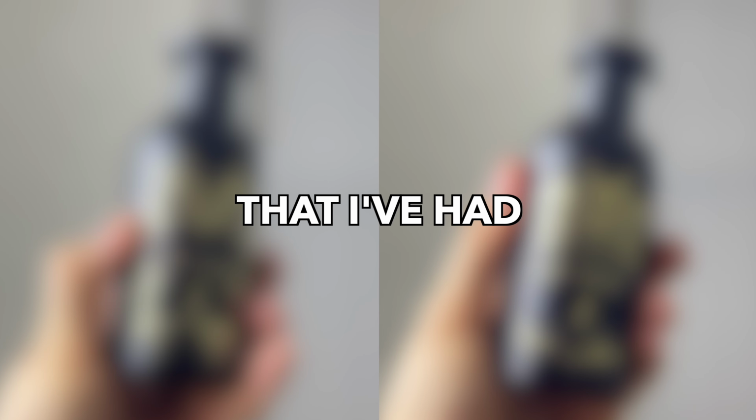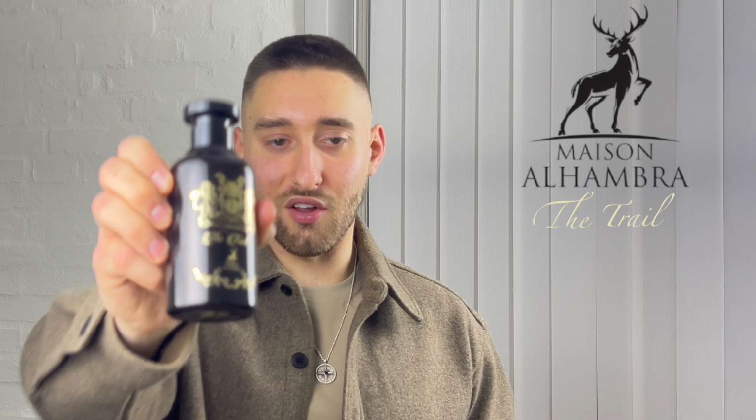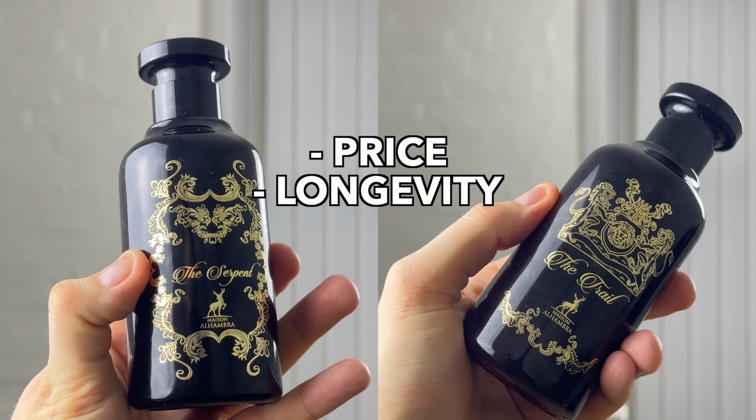Gentlemen, here I have two Maison Alhambra fragrances that I've had the opportunity to test out, wear and review for you guys. One of them is the Serpent and the second of them is the Trail. I'm going to look at the price, the longevity and performance, the projection and sillage, and lastly I'm going to give you my final opinions and ratings of the two fragrances here.